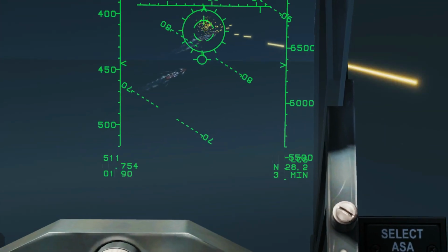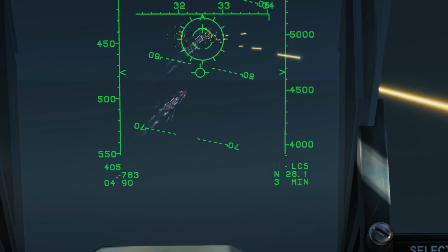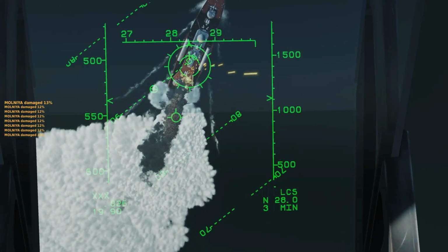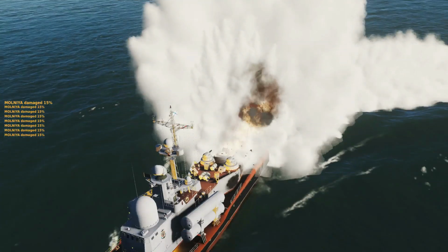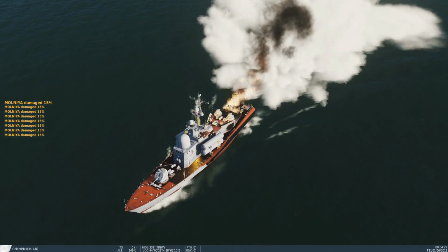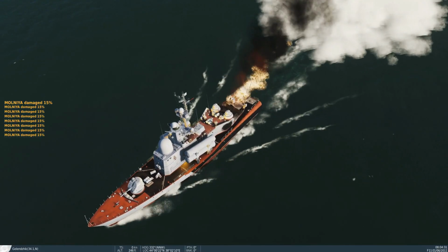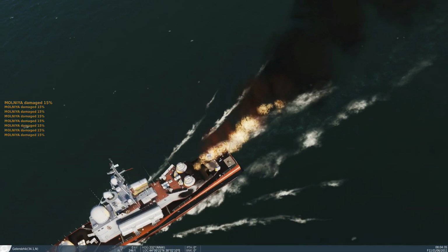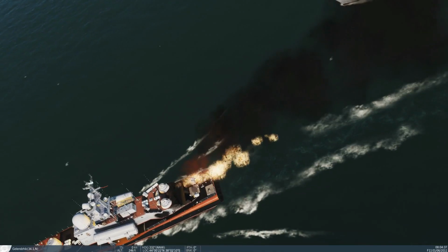In my testing, they fire at 25 miles. Oh, that upset it. Look at that, boys. That's a killer Molniya. All right, boys, I'm going to quickly grab a Flanker then and see if we can data link some bad guys for it.